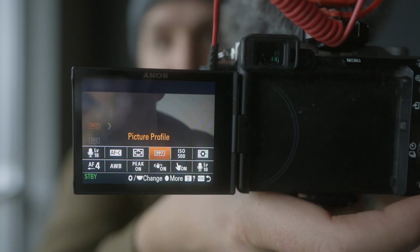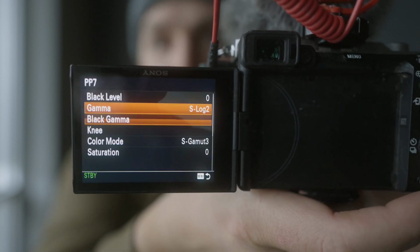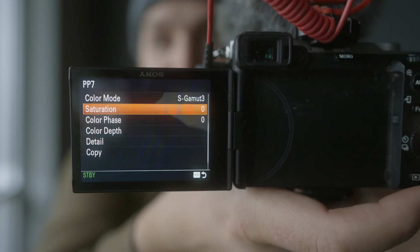Let me get back there, picture profile, PP7, and then you can break it down and see what we got going on here. This is your standard SLog 2 picture profile. Nothing fancy's changed. I do the same thing on my Sony a7S III. It's your standard SLog 3. I find them both very easy to work with, especially if you're setting your white balance to be the same.